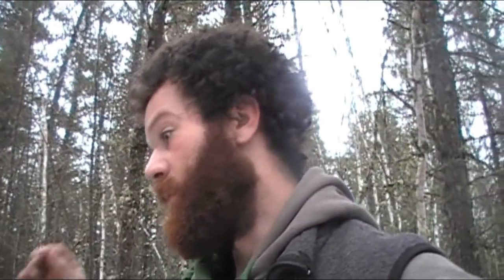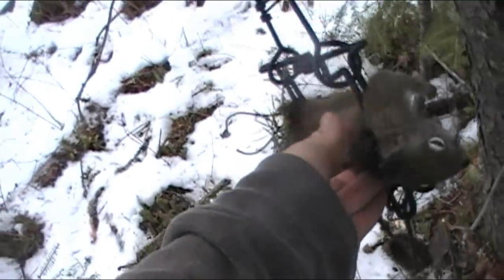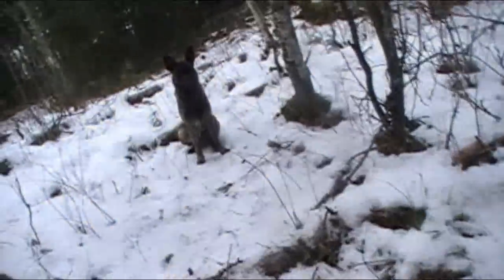The snow's pretty bad right now for seeing any sort of tracks. Most animals are just floating over top of it. So the only tracks I see are my tracks and Tiger's tracks. The wolves seem to have disappeared. The lynx seem to have disappeared. My guess is maybe they're hiding out because it's so warm. Don't know. Anyways, this guy's not frozen, so I'll just take him out of here and reset the trap. The bait's still in there.